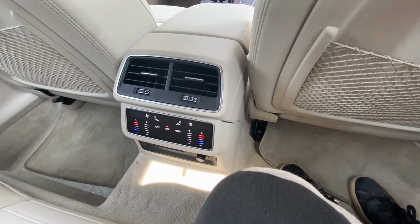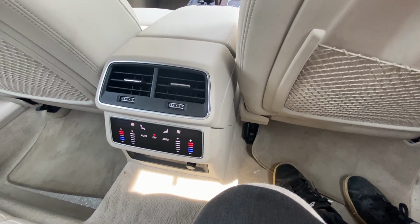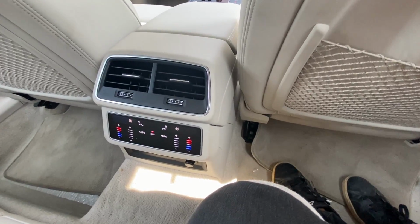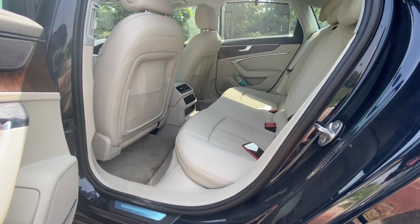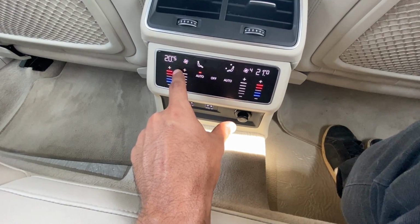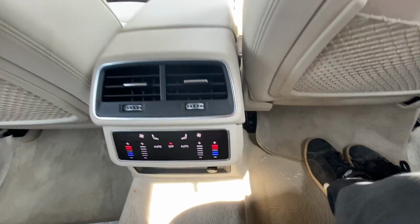Now this is the individual AC control unit that you get. It gets a 4-zone climate control, so you have separate ACs for every person who's sitting inside the car. Here's the whole AC control unit. I have switched on to auto. You can see here is to adjust the temperature, here is to adjust the blower level, and now switched off.